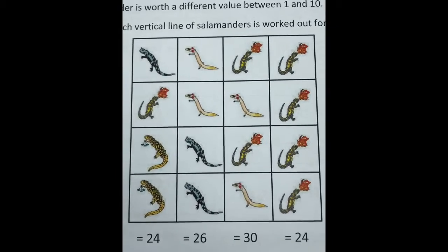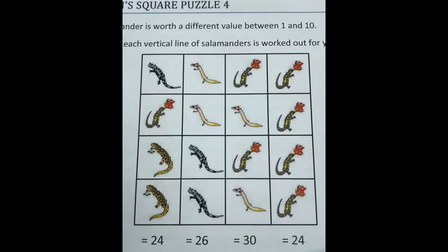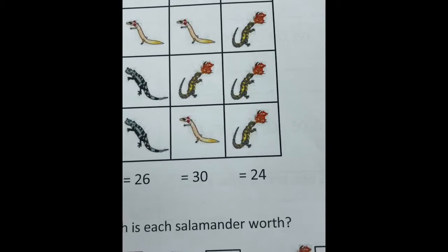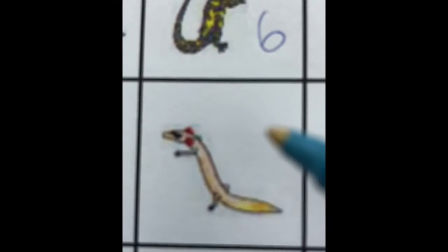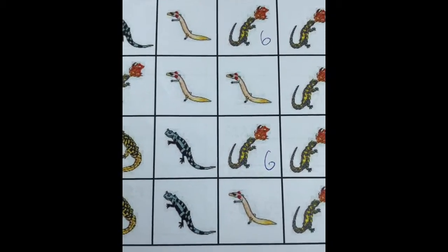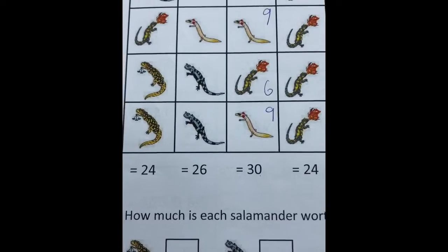And to do that, we look here. And this is going to be my vertical equation. So the guy who's spitting fire, 4 of them equals 24. So if each one equals 6, 6 plus 6 plus 6 plus 6 equals 24, so I know right away that this salamander spitting fire has to be a value of 6. Then I go to the next one. 2 6s plus 2 of the one with the cute little flower on his head has to be equal to 30. So 30 minus 12 is 18. So that means this fella has to be 9. Because 6 plus 9 plus 6 plus 9 equals 30. So his value is 9. You can use algebra for that. See if you can find out what the other 2 salamanders are worth.